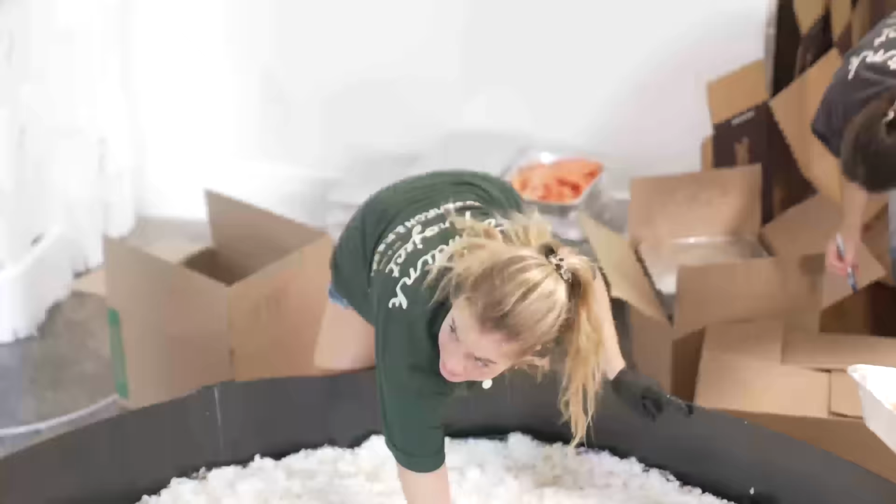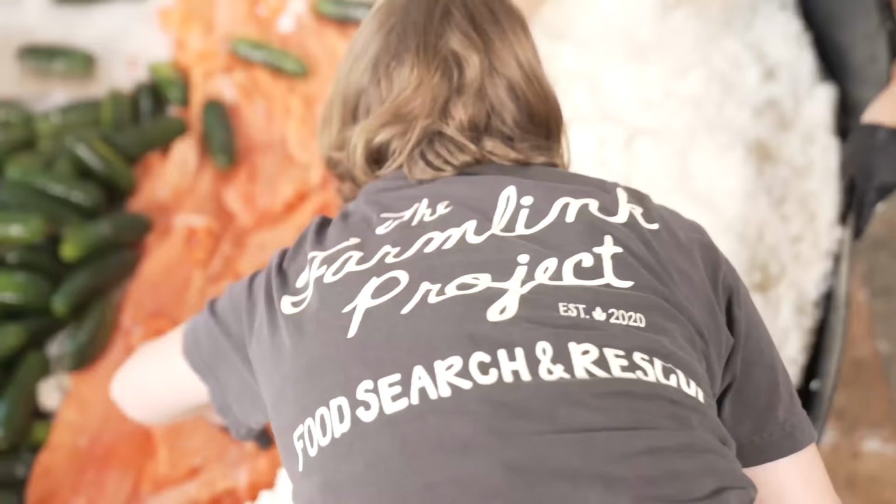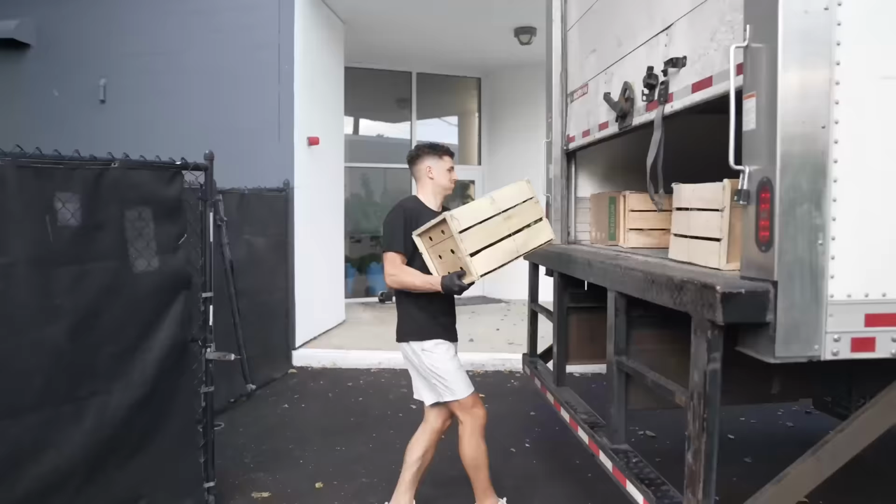This entire sushi roll will now be picked up by my teammates at FarmLink and donated to a homeless shelter in Boston. None of this food will go to waste.